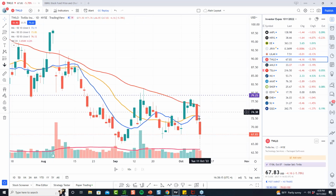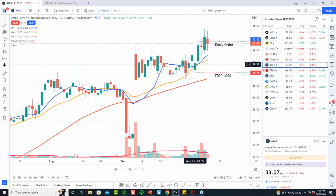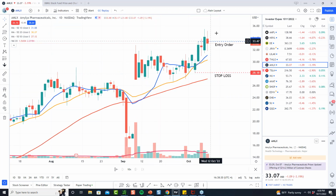Let's go to Twilio. Okay, we are below all three trends. So there's a lot of resistance pushing down price. We have to break 3 resistance points right above us to reverse. AMLX, very strong uptrend. You see how we're above the 10-day, above the 20, and also above the 50-day, right? So we've got support underneath us here.